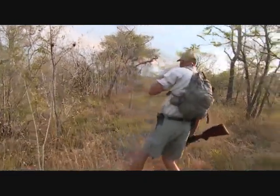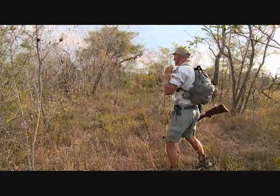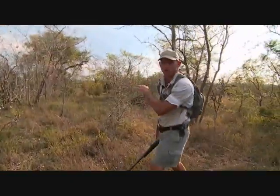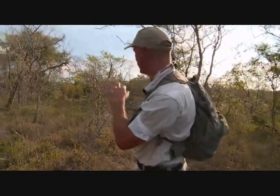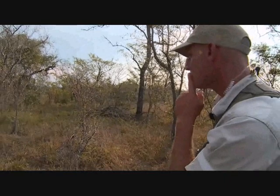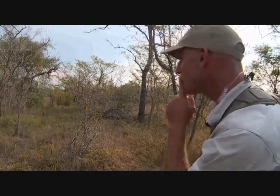Okay. So we've got a troop of mongoose that's just run out of the grass in front of me. I don't think it's that that's scaring the tree squirrel. Let's carry on going.